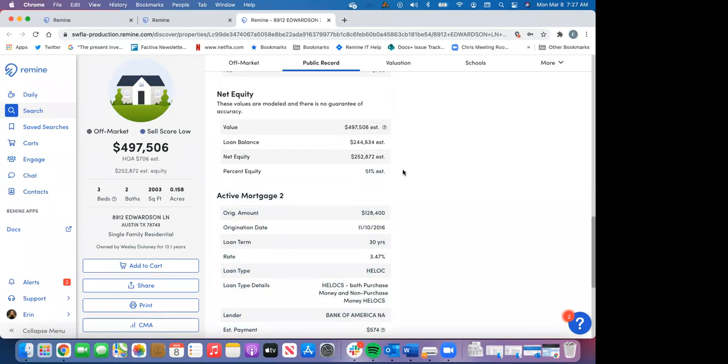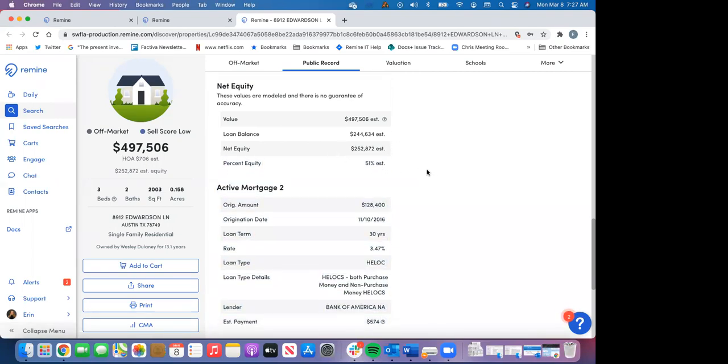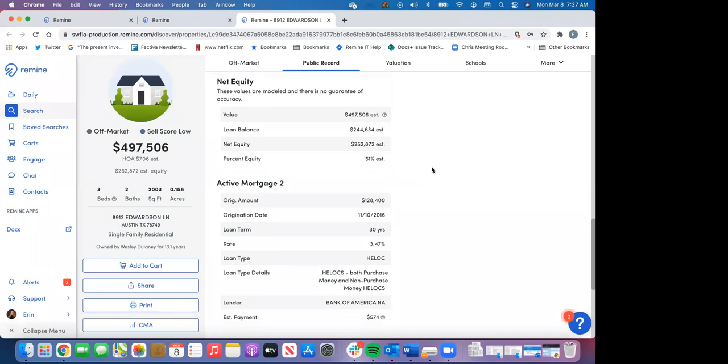Some reasons why this estimate wouldn't be quite as accurate is if someone paid off their mortgage more quickly. That's information that we wouldn't be privy to. And if they've most recently paid off their mortgage, it can take a while for those public records to be updated such that you get a more accurate picture of percent equity.